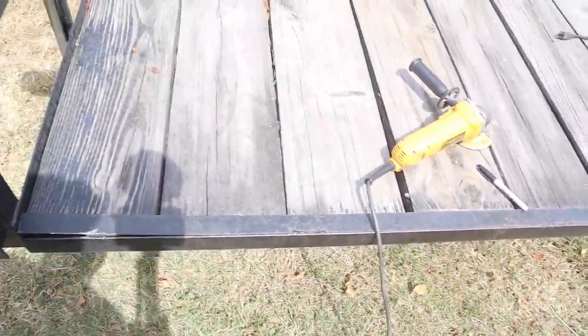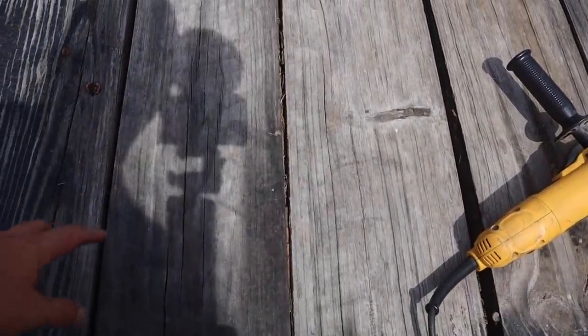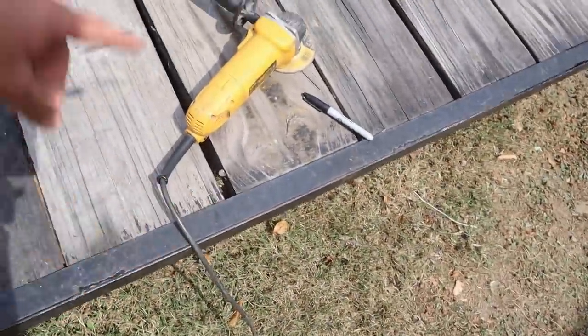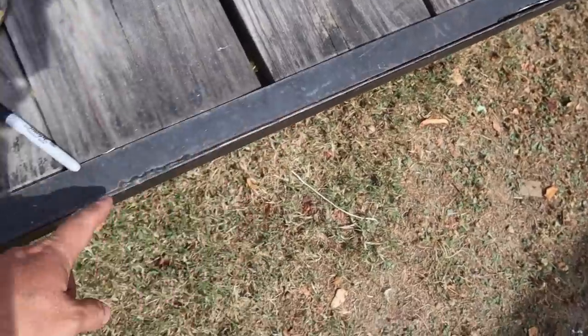So first thing I gotta do, I'll show you guys. I'm not gonna stop and video everything. I might just do like a time lapse type thing. On the front and back, they actually used 2x10s that were just regular pine, not pressure treated. They laid them down and they welded this strip of flat metal on the front and the back, and then they tack welded it. So I've got to finish cutting these welds off, pull this off, and then I got to come up here.